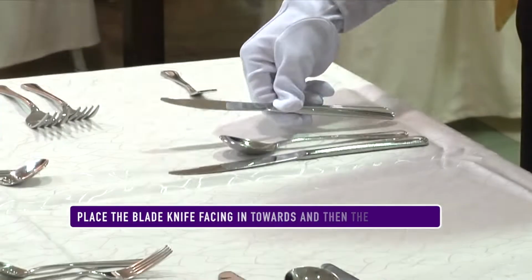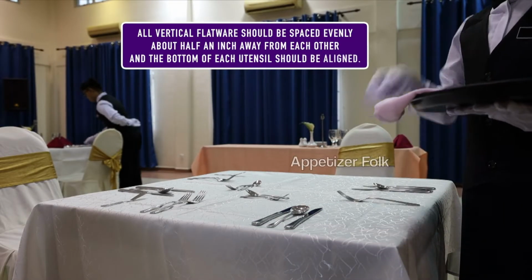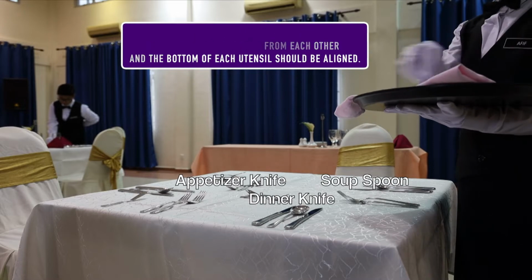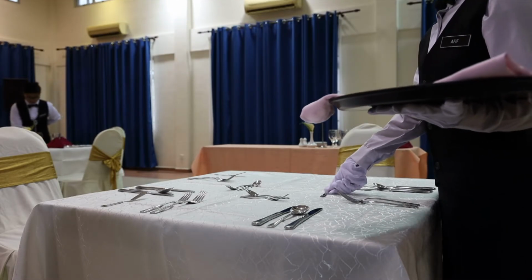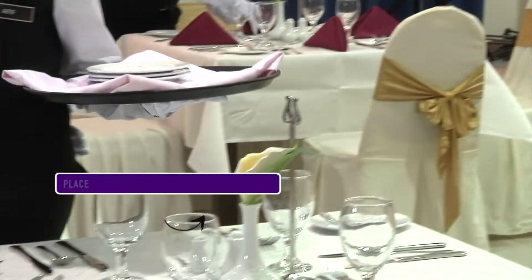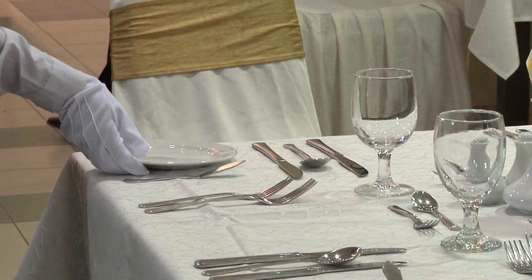Place the knife with the blade facing inwards, and then the soup spoon. All vertical flatware such as appetizer fork, dinner fork, appetizer knife, dinner knife, and soup spoon should be spaced evenly, about half an inch away from each other, and the bottoms of each utensil should be aligned. Place the bread and butter plate on the left side between the 10 and 11 o'clock position.